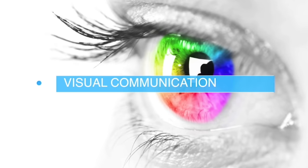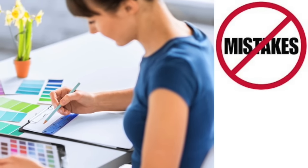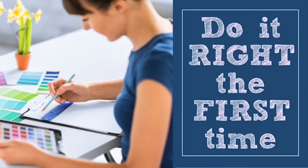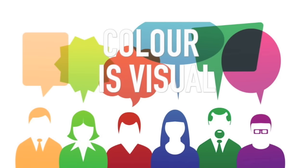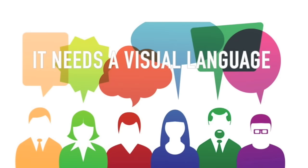You'll start with visual communication. People will hire a color consultant because they want to avoid the expenses and setbacks that result from the wrong choices. In short, they want to get it right first time. You need to be confident in your color choices, and you also need to know that the decisions you're making are right for your client. But how exactly do you do that? Above all else, color is visual, so you must learn how to accurately communicate your ideas in a visual way so your clients can see the direction that you're taking them.